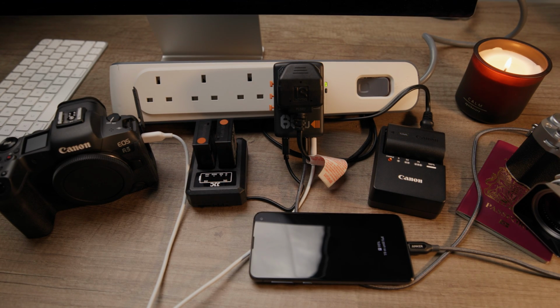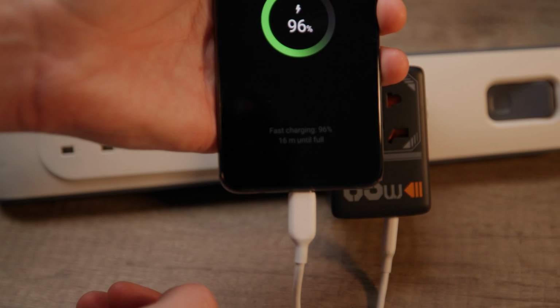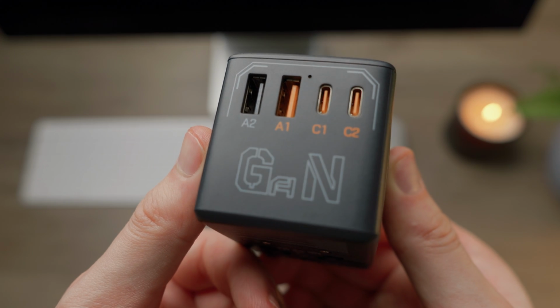As you can see here, I'm charging 2 cameras, my phone, and also 2 battery chargers using just this single travel adapter. The USB-C 3 port is also fast charging, which is perfect when you're on the move and need some extra charge fast. The 65-watt version I have here also utilizes GaN technology for even better performance.